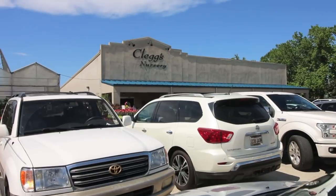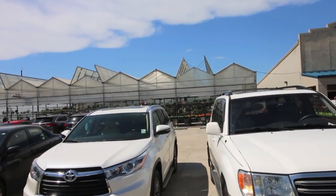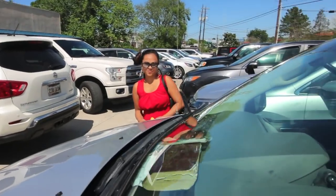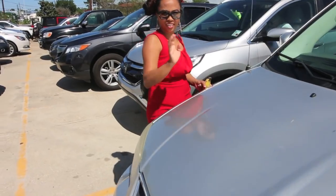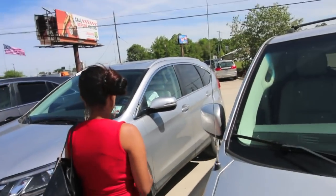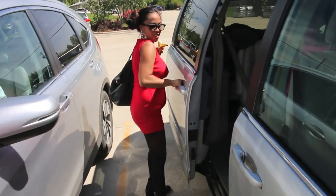So welcome to Louisiana Gardening Family. Today's episode, Good Friday. Looking for some plants to plant. Gonna get these babies out of these cars and go in this nursery. See what we can buy.